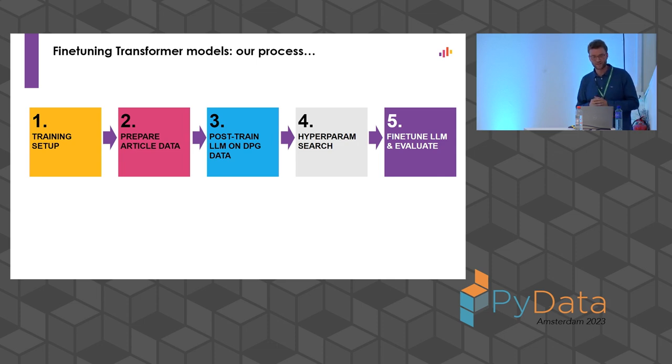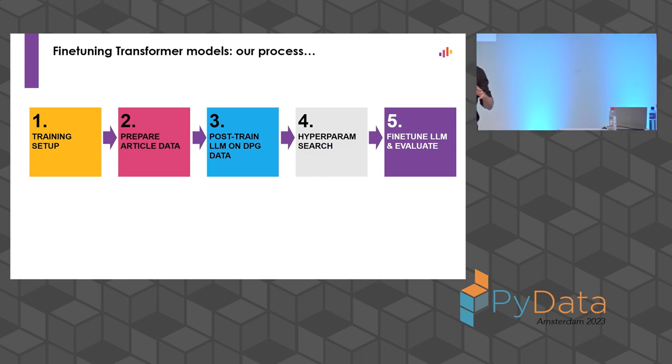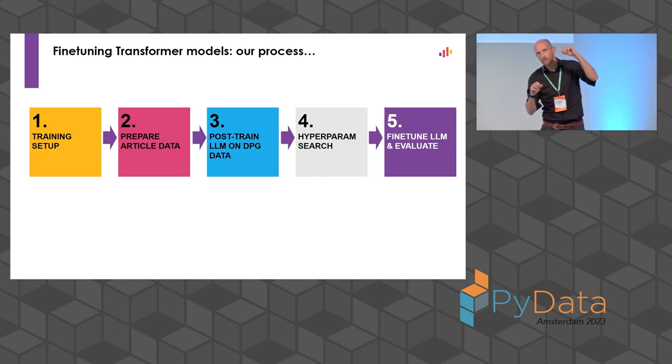Now, Jurjaan is going to talk a little bit more about the fine-tuning. Thank you. As Vincent said, that's mostly the process we're in, but we're also at the PyData conference, where we want to go a bit deeper into what we technically did.